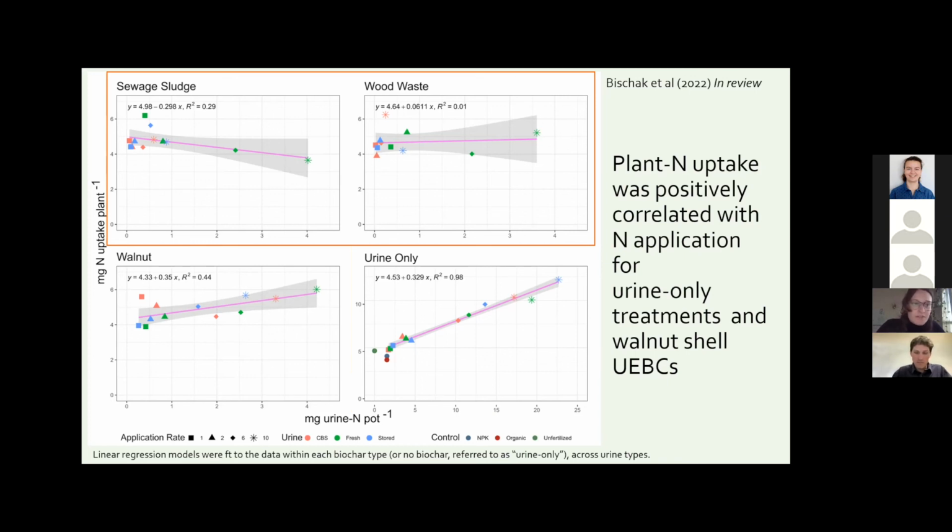There's a soil priming effect that's evident when just a small amount of nitrogen was applied with the CBS and stored urine. We still see some higher plant uptake, but it's not proportional with the fresh urine. That might be due to the urea molecules being held more tightly, being held in different sized pores. It's hard to say. And you can even see here at the highest application rate of the fresh sewage sludge urine-enriched biochar, something potentially deleterious is happening with less nitrogen being taken up than was applied. And that could be due to the high ash content of the sewage sludge char.